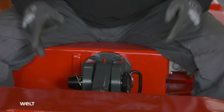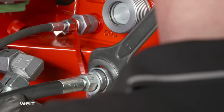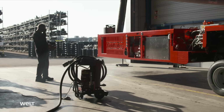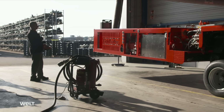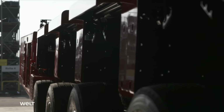Sven bolts the lift cylinders to the chassis. Once the pressure hoses are attached, the wetting is complete and they can start testing the work hydraulics. First, Sven tests whether the power pack at the front can be raised and lowered. Then he checks the chassis by raising and lowering it in all directions.